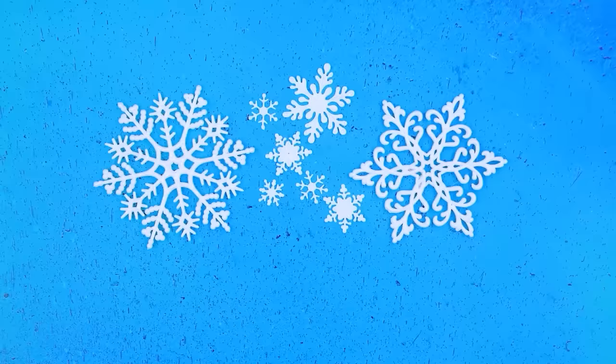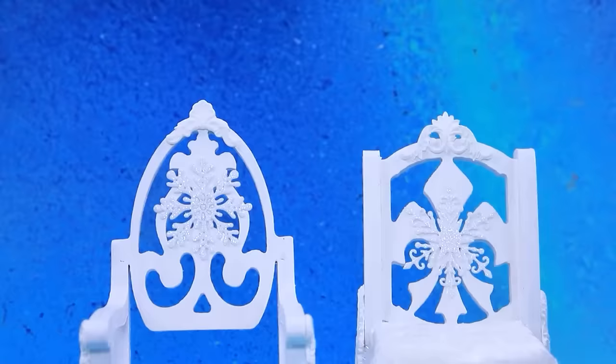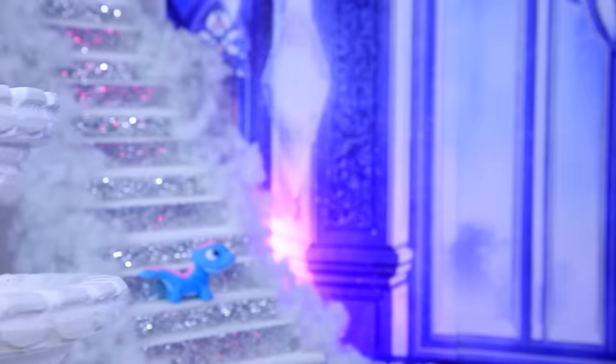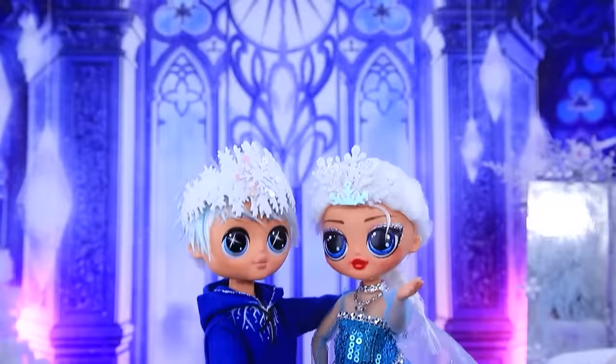Snowflakes are missing. Perfect! Two thrones are ready to go to the castle. Our newlyweds are the king and queen of Arendelle. Wow, what a luxurious castle.